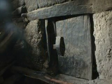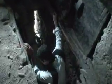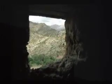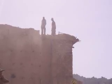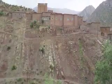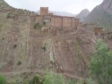Well, the Ighrem right now is in a place of transition in the village. Ighrem traditionally were fortified granaries where the families of the region would store their grain. And then in times of siege, the whole village was able to move into the building and fight off invading tribes, or as in the case of this Ighrem, the last time it was used as a fortification was in the 1930s against the French when they were occupying Morocco.